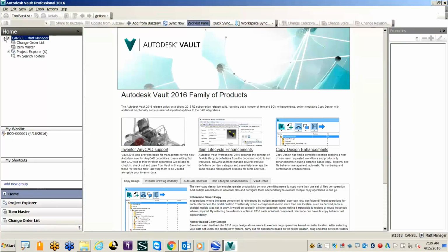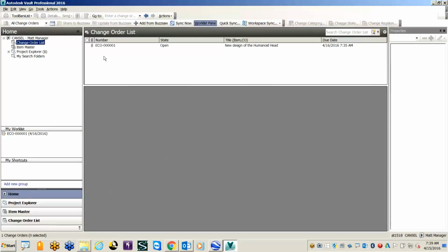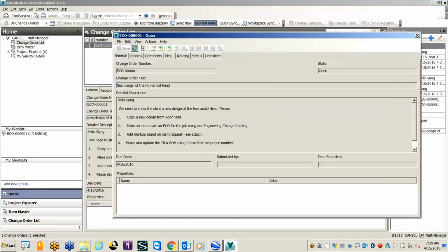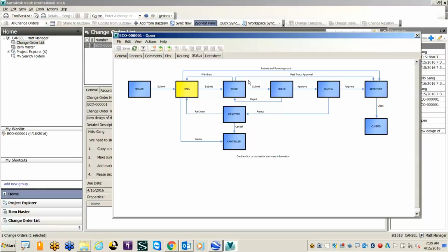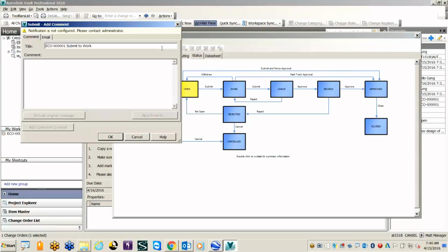He can locate it under the folder change order list, able to see engineering change order 001, and underneath of that he will know that it is currently open and waiting for him to approve in order to have the change process going. He can reject it, he can also submit it to work, or he can also submit and force approval to the very end, to sum up a change request that doesn't need a lot of work. So Matt will submit the issue to work.